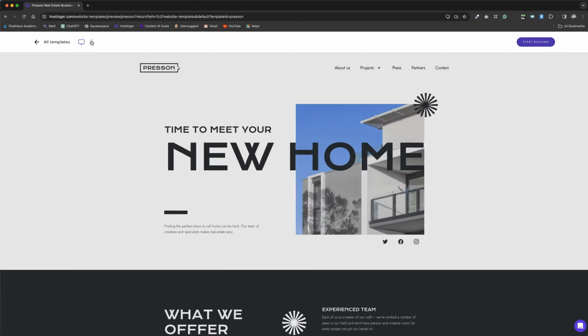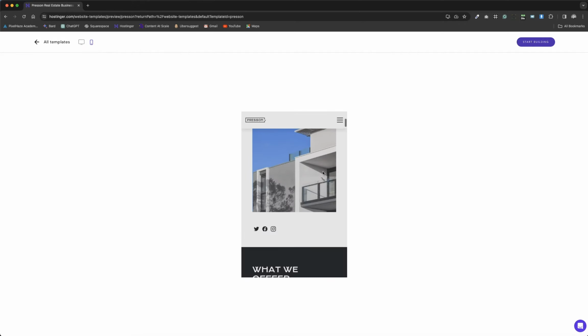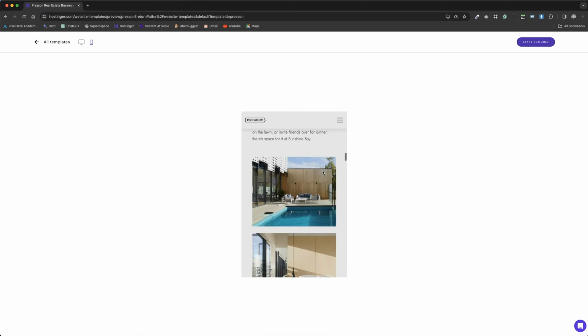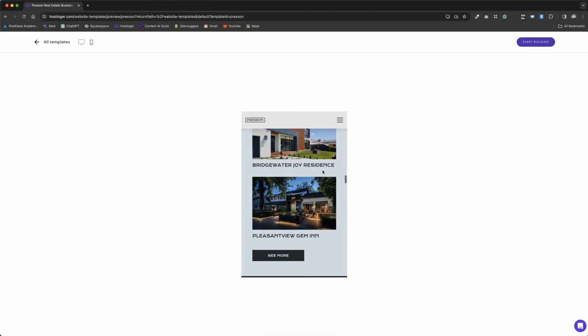Finally, let's take a look at this template on mobile. We can see that the overall structure may have changed to a single column, but the flow and the brand consistency carries through from the desktop design.